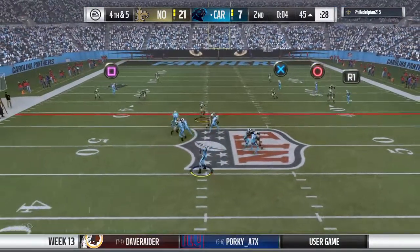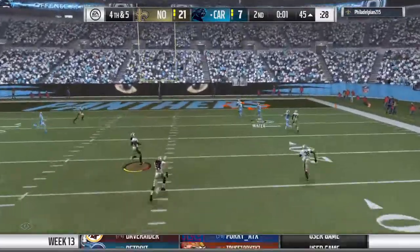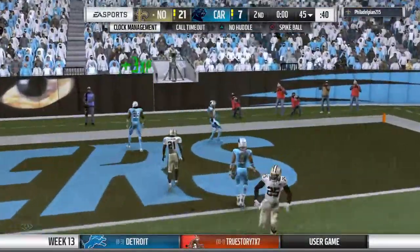They'll stick with the passing game as he looks to throw. He's going to let it go again. And it is incomplete.